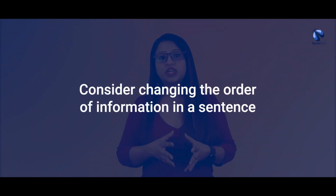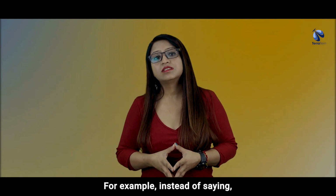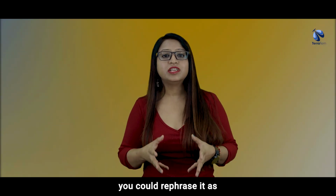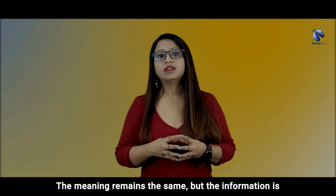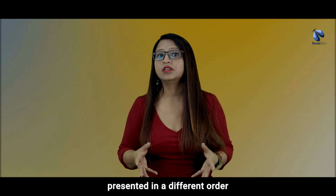Moreover, consider changing the order of information in a sentence. For example, instead of saying the report was released after the meeting, you could rephrase it as after the meeting the report was released. The meaning remains the same, but the information is presented in a different order.